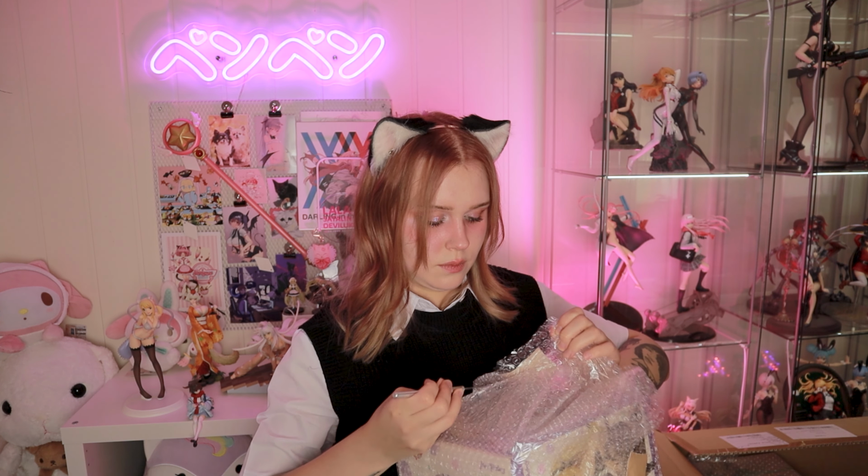So now we have 3 anime figures left, and 2 of them are a set, so I'm going to unbox those 2 first. So here we have Kobato and Maria from Boku wa Tomodachi ga Sukunai. And these are 1/7 scale figures made by Max Factory, and I was so drawn to these figures because of their eyes. They are so beautiful. I can't wait to unbox them.